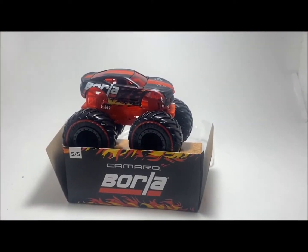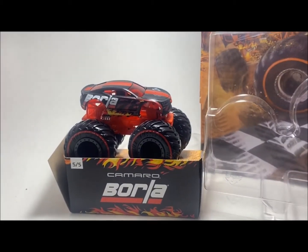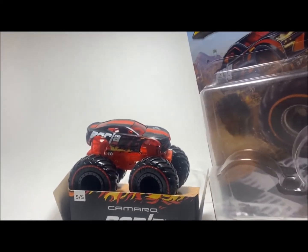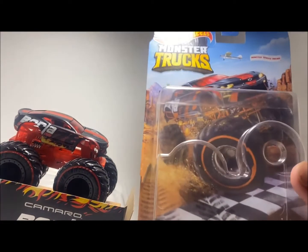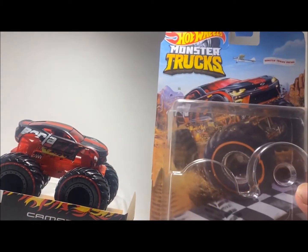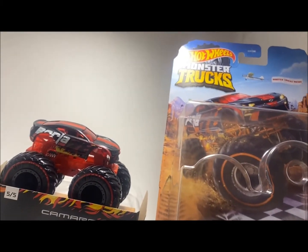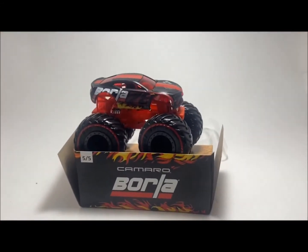One cool thing when you open the packaging, you can actually see it has a start-finish line and a tire, and it's just amazing artwork. I really, really like the artwork done on that, and honestly, the truck itself on the packaging I think looks better than the toy. Yeah. So moving on to the truck now.